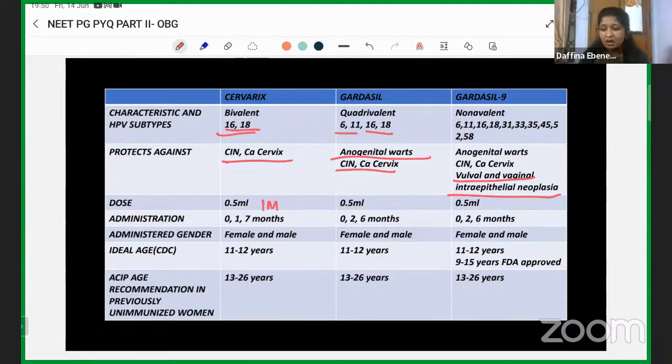What is the ideal age? According to the CDC, the ideal age for administration of all cervical cancer vaccines is 11 to 12 years. Whereas for Gardasil 9, the actual FDA approval is for 9 to 15 years. But there is an ACIP age recommendation: if they are previously unimmunized women, you can give it up to 26 years of age also, 13 to 26 years. This is a very important table from which a lot of questions can be asked.